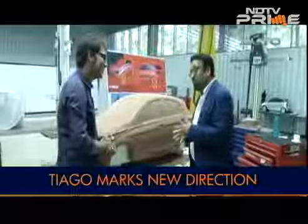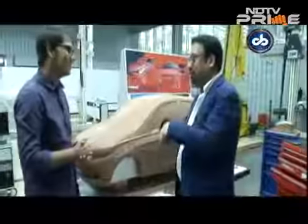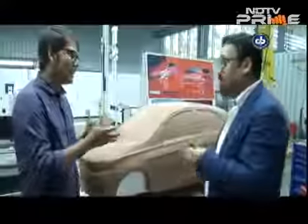For the interiors, even more. I'll tell you why. Because interiors is something that you are actually sitting in. You're immersed in the interior. So the touch feel, and it's much closer to you.